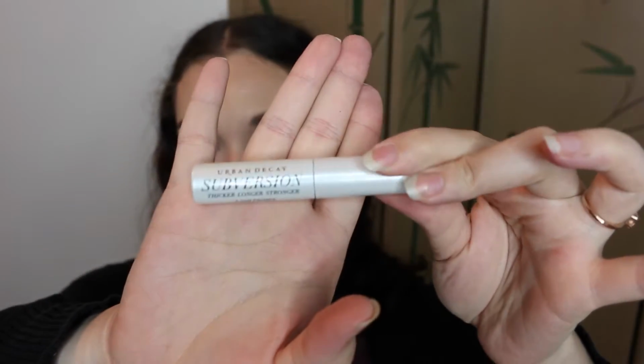But when I had the sample size of that one, I didn't like it. So I think that maybe it might have been the same thing with the Perversion mascara. I'm hoping that I actually do like this mascara. If I don't, I'll let you guys know. And it also came with a little sample of the Subversion. It's sort of your basic like white looking mascara primer.